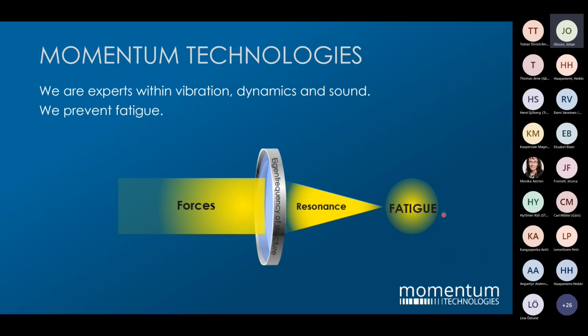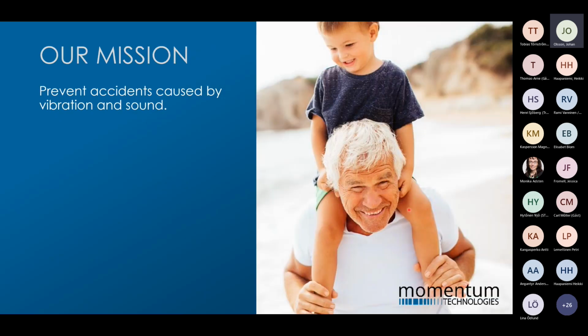Momentum Technologies is a company which are experts in vibration dynamics and sound, and our goal is to prevent fatigue. And this simple figure sort of summarizes the model we are working with. So we have different forces acting on a mechanical system or an acoustical system, and you have responses that are amplified through natural frequencies. And if you have a good match between the forces and the natural frequencies, you get resonance, and that can ultimately lead to fatigue. So our mission in Momentum Technologies is to prevent accidents that are caused by vibration and sound.